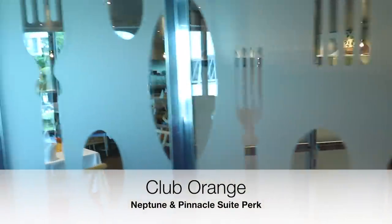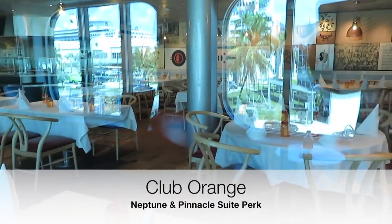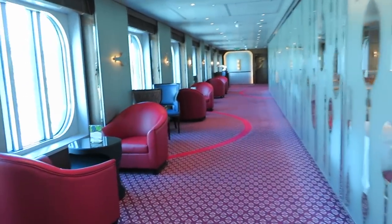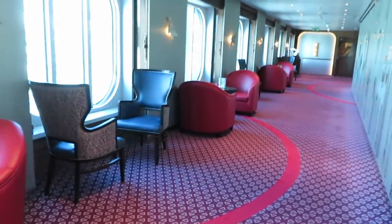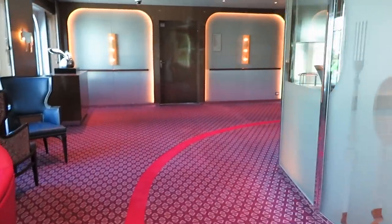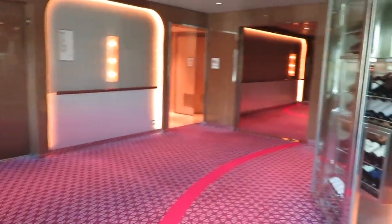This is Club Orange. So this is if you are a suite guest, or you can also pay to eat in here. Little area outside. I love when ships have these little areas right here, just along the windows. I know some Princess ships have it, and I always like that. We are on deck 2.